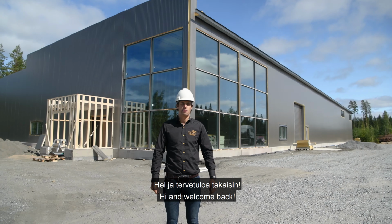And now we're here in the showroom, and like you see, the frames for the interior walls on the first floor are pretty much in good shape. They're now putting the drywalls up, and then they will start putting in the rest of the electricity and then start to insulate the walls and go forward.